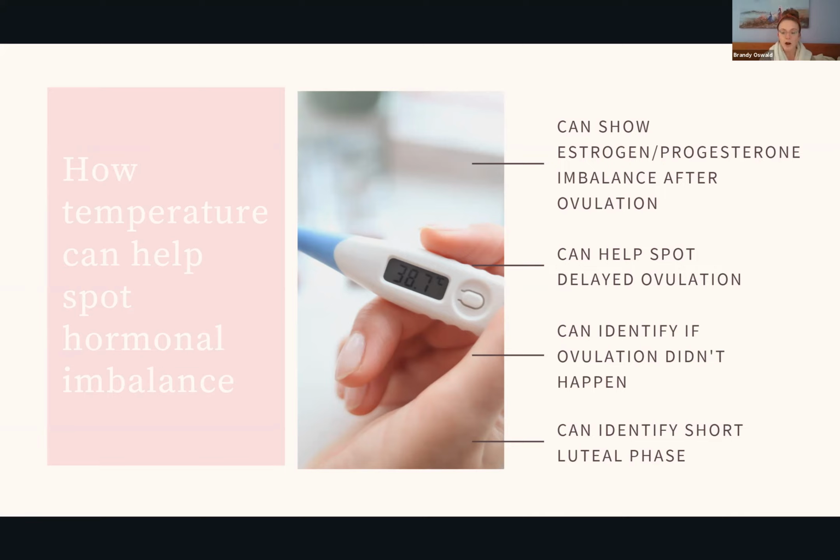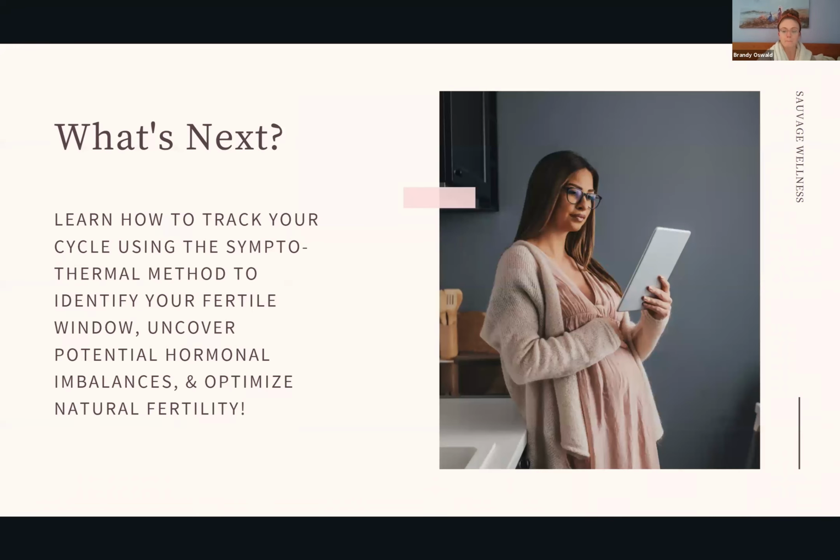I love how empowering it is to have access to all of this information. Gives us our power back and our ability to advocate for ourselves and for what our body's asking for. So cool. So then what's next?